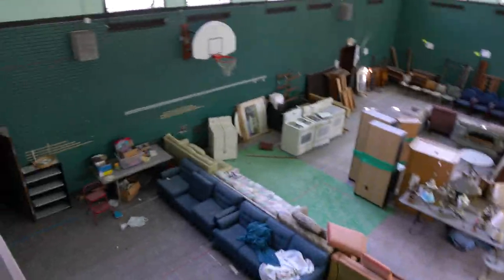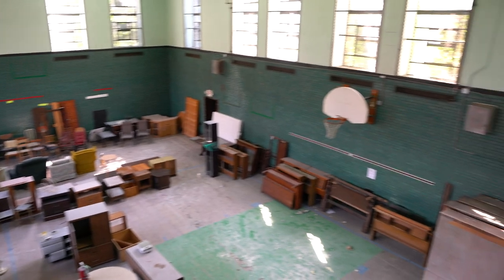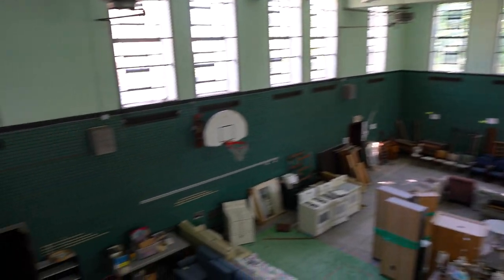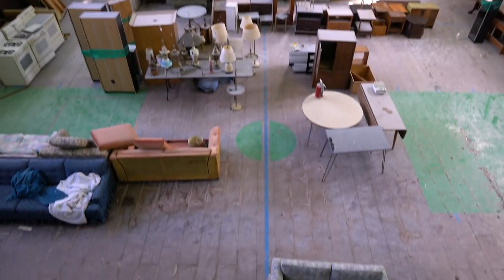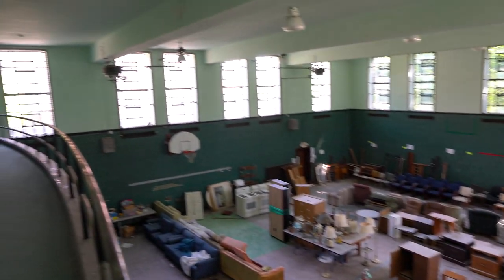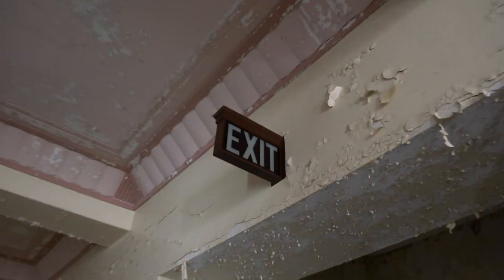this is where the gym is. Unfortunately, it's filled with furnishings, like antiques and stuff. You can see their center court. So, I mean, it's nothing special, but figured you should at least check it out. Stuff in here. Old fire alarm here. And even like the exit sign is probably original.